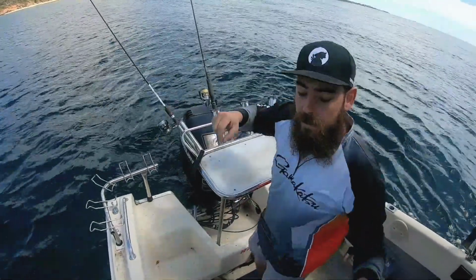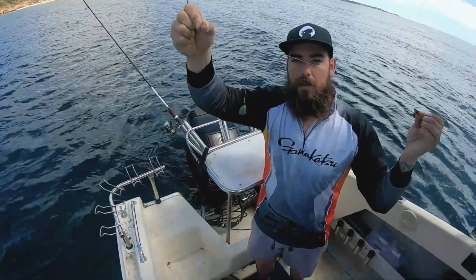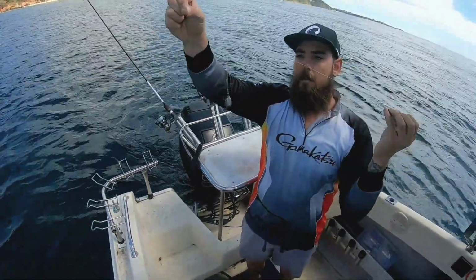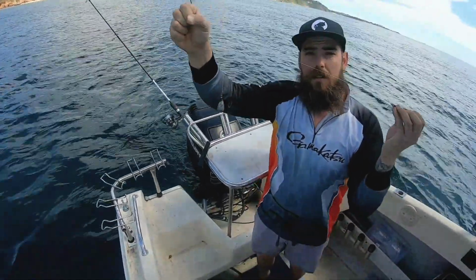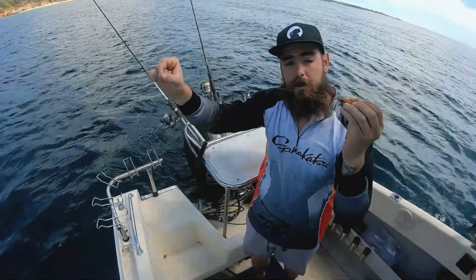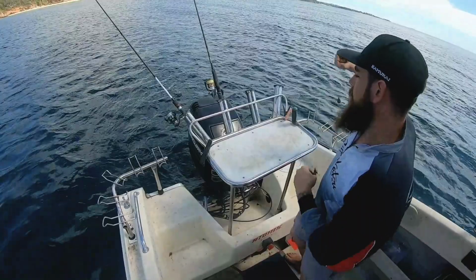Your second one is a little bit different. It's a paternoster rig. So you can see there, we've got a sinker and then about a foot of line to the squid jig. Some like to put the squid jig where the sinker is. I like to put it at the end here because I feel that bit of length there lets the squid jig be a little bit more free and more natural in the water.